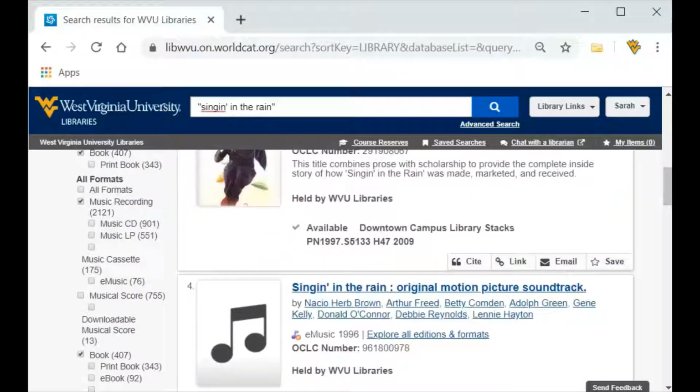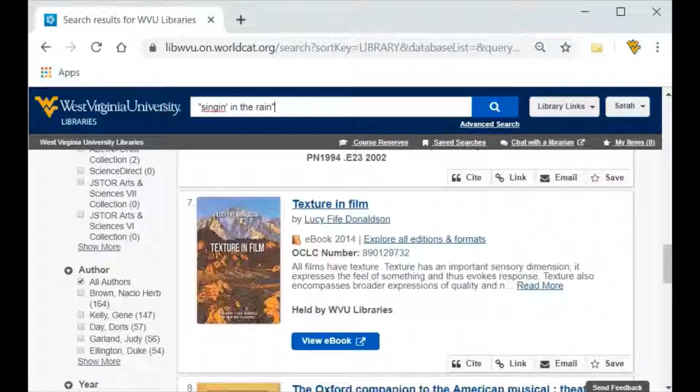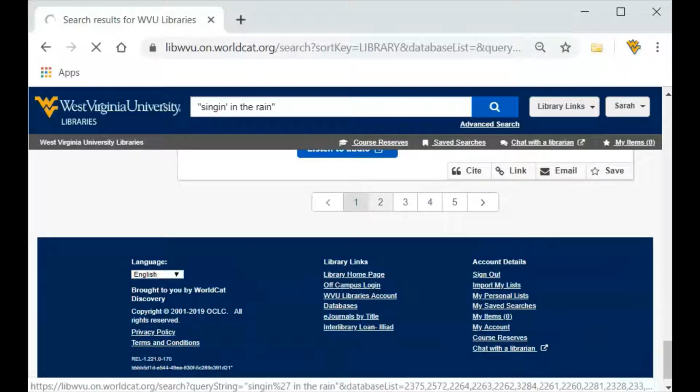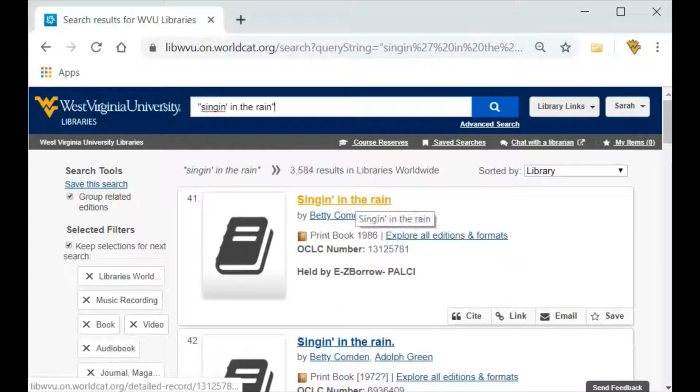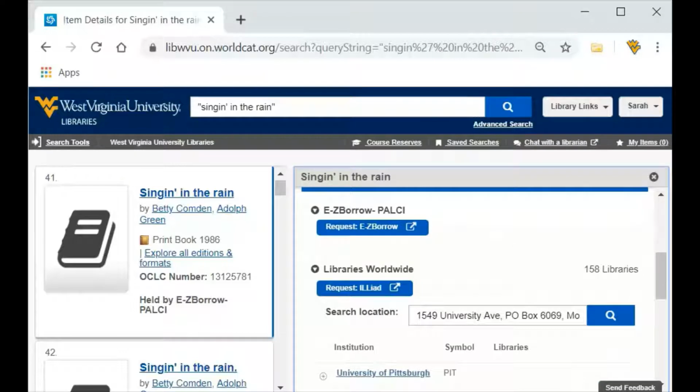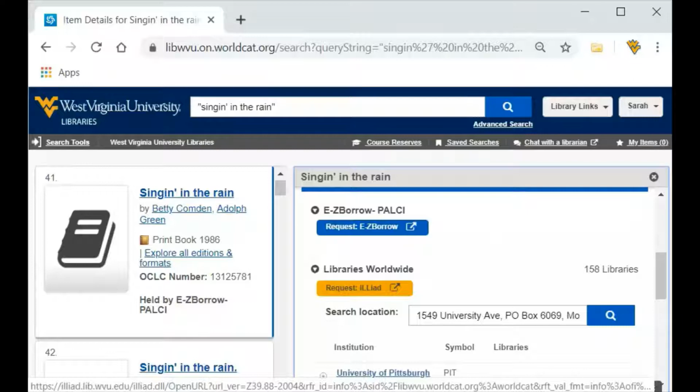When you find a title that looks useful, but is not owned by the WVU Libraries, open the full record, scroll down and use the Request Iliad button to request this book through interlibrary loan. In a week to 10 days, we'll receive this book from another library system. We'll send you an email notifying you when the book is available for you to check out.